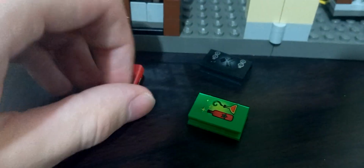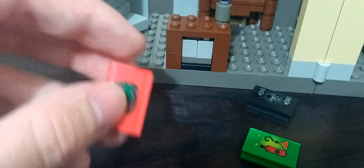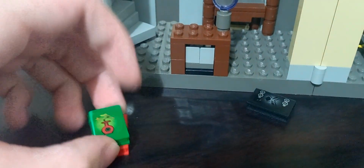The set comes with 4 books, but this little library part comes with 3. I'll get to the third one later, but we have here a red herbology book, which appears in several sets. Like, it's in the Snape's Classroom set, or Potions Classroom as I call it. Speaking of potions, here's a green potions book, which appeared in the last set I reviewed, the Hogwarts Express. And it appears in some other sets as well. This book, I'm pretty sure, is exclusive to this set. I'm 99% sure. It's a black book. The one in the movie that Harry finds in the restricted section with that face. Of course, they can't put it on the inside, but they have it on the inside to represent that. That's a cute little Easter egg, I believe.